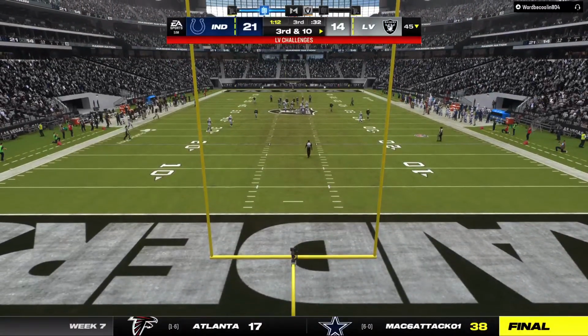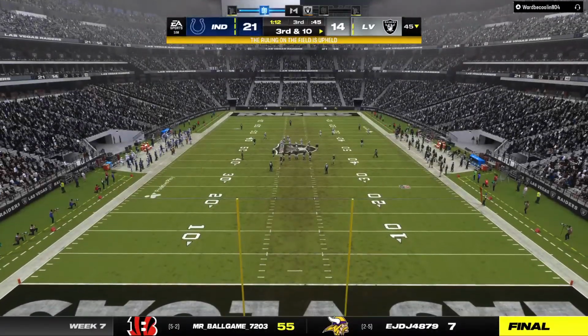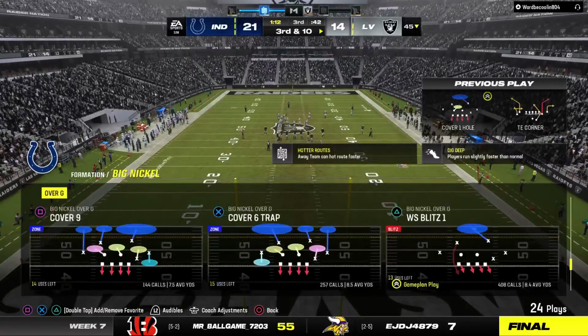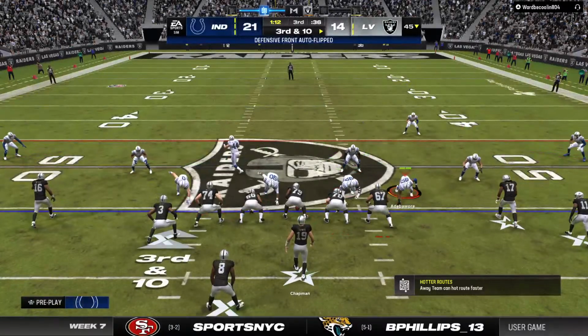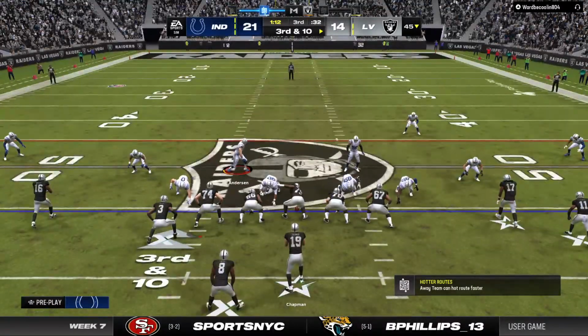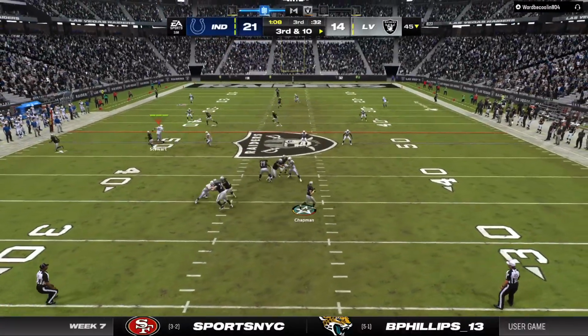Beyond the 1st down marker to his receiver, but they just couldn't connect, and that will send them back to the drawing board. So that challenge not successful there, and that's going to cost him the 1st of his timeouts. Ready. They'll stick with the passing game as he looks to throw.